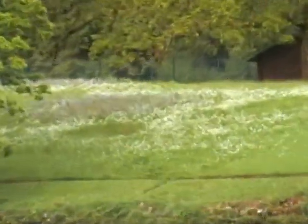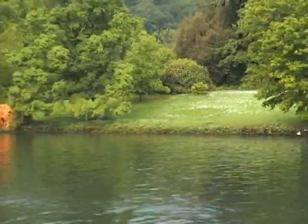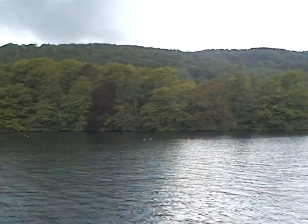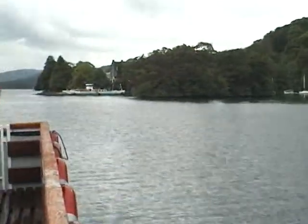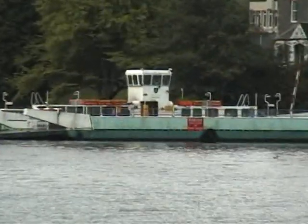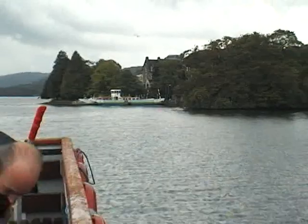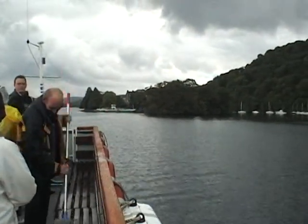Just zoom in over there. Ferry, I'm going to zoom up there now. Got a bump, I'm afraid. The ferry is over there. It crosses the lake and connects the two cities together. Takes the cars across. There was a hand, it wasn't a sail. That's what I thought it was. It's naughty fellow travellers.